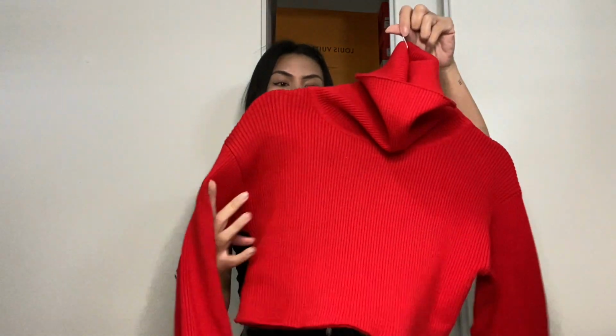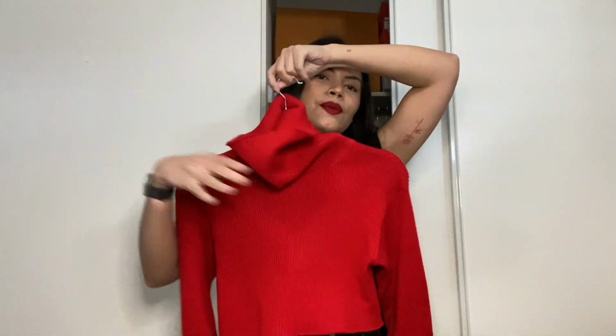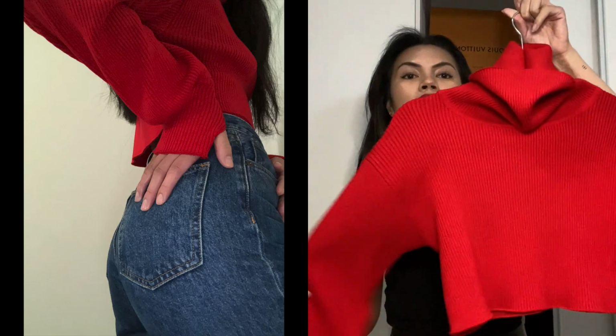This one's an Orseund Iris cropped turtleneck sweater. It's red, which just makes my skin pop. And I love wearing red, clearly. I bought this because they discontinued this style. I'm definitely gonna wear this for years and years and years.